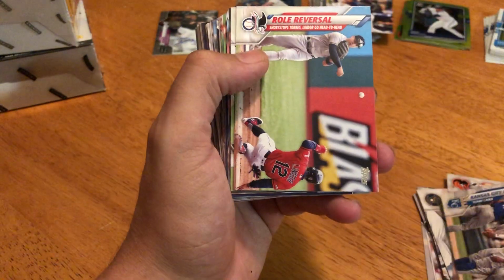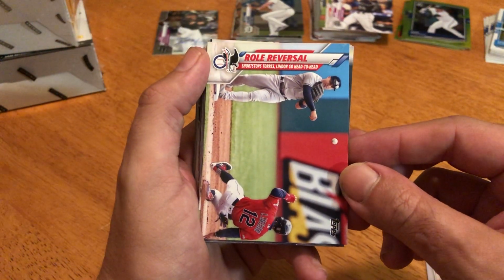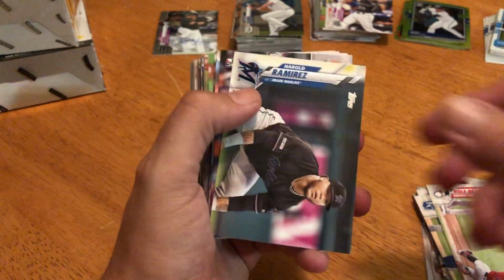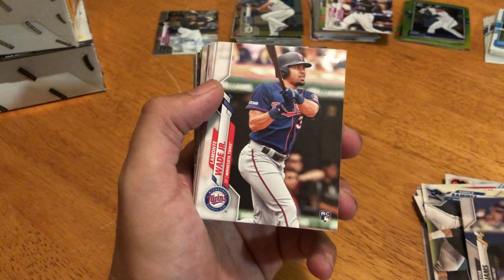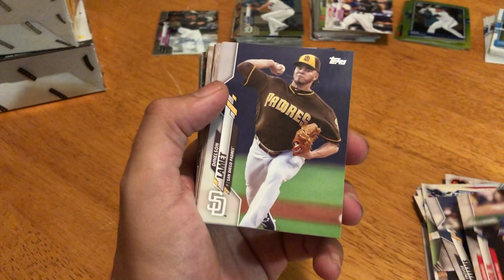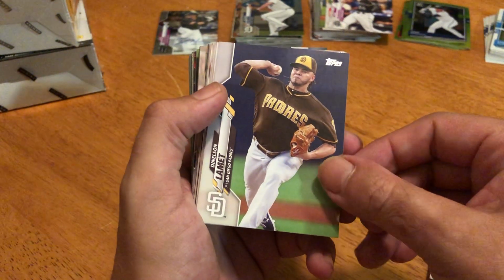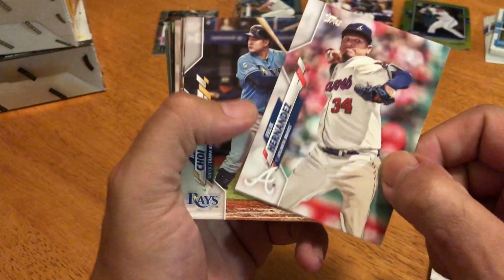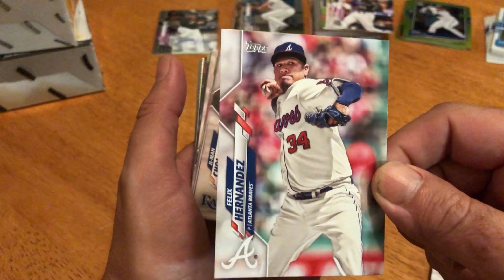Kansas City Royals team card. I'm going to get a lot of team cards, which I don't mind. Some of them are good shots. Role reversal, shortstops Torres and Lindor go head-to-head. It looks like a double play. Harold Ramirez. I don't know who that is. Hunter Harvey, rookie for the Orioles. Trevor Williams, starting pitcher. Lamonte Wade Jr., rookie card for the Minnesota Twins. Oh, this guy actually pitched against the Dodgers the other day. Dinelson Lamet. He did not win. Oh, wow. I actually forgot Felix Hernandez is not a Seattle Mariner anymore. He looks weird in a new costume.